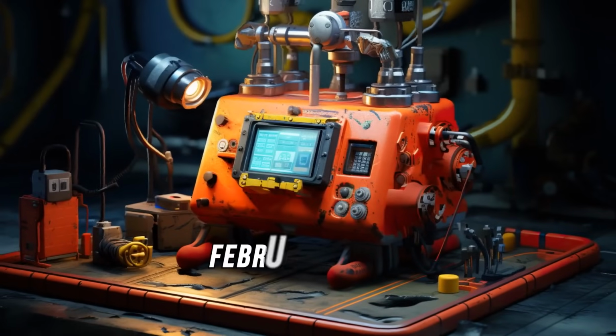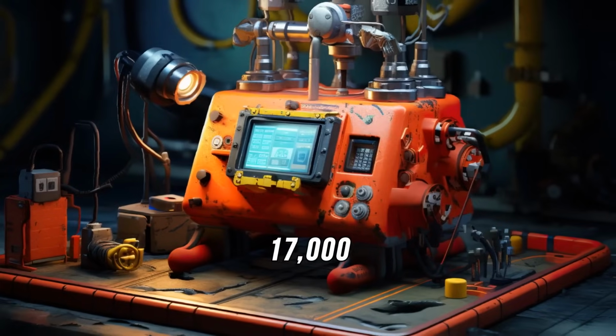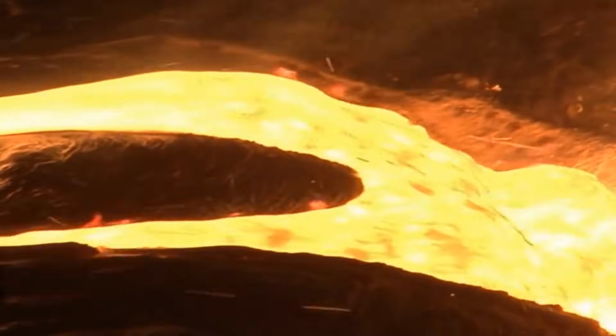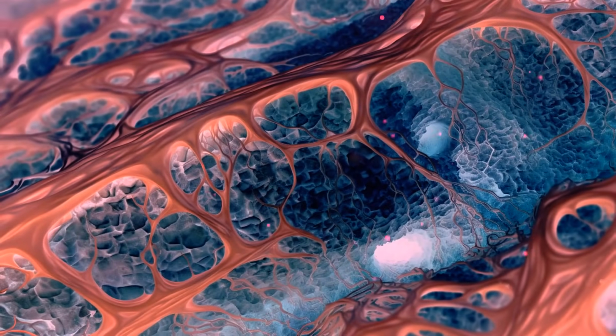Between February and May 2019, they recorded about 17,000 seismic activities below the ocean floor. Scientists had never recorded such deep earthquakes. This suggests that there are reservoirs and drainage systems inside our planet through which magma flows. It's like the veins and vessels of a living organism.